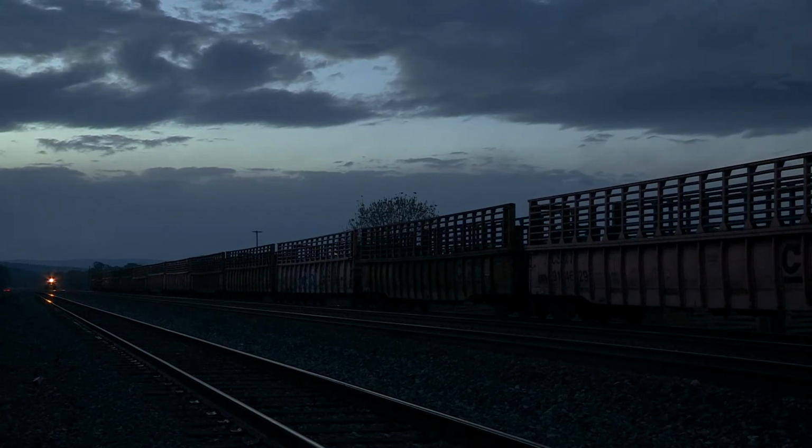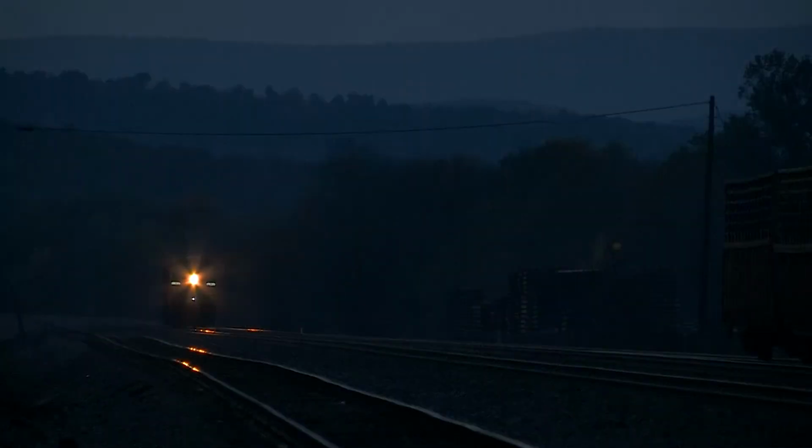The light fades into a royal blue as the power drifts back to Cumberland. So fitting for a conclusion of an incredible scene of CSX railroading leading into Cumberland on the old B&O.